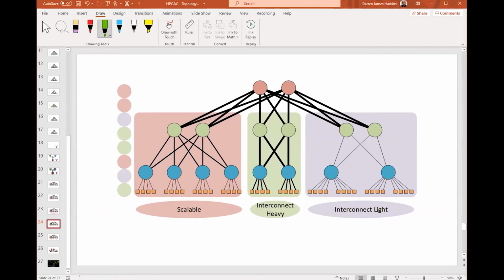Why not learn from what we're learning from the benchmarking, what we're learning from the different sections, what we're learning from different ways of interconnecting together, and link that together in a way that makes sense, both linking into the job scheduler, but also into different parts of the interconnect, different parts of the cluster. So you have different types of compute linked together in different ways. You have different types of compute linked together in the same way. And you have a bunch of x86, some in scalable, some in interconnect heavy, some in interconnect light.